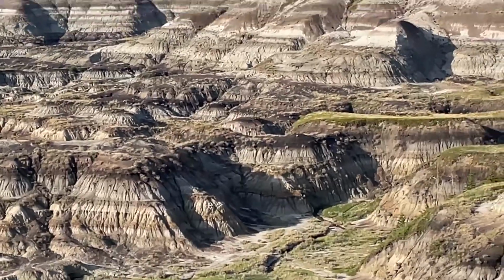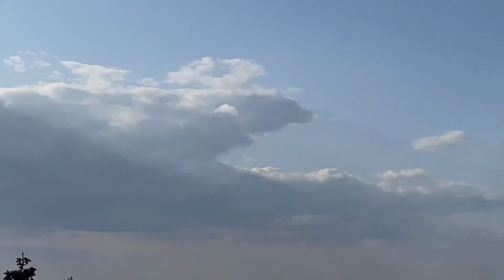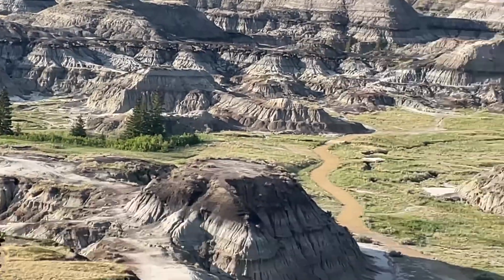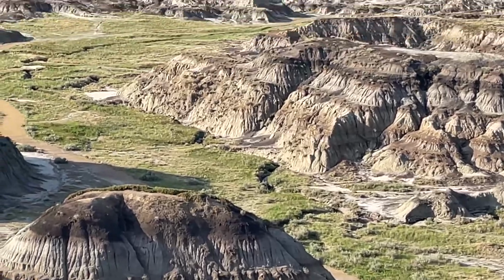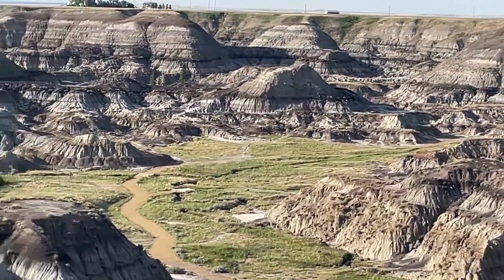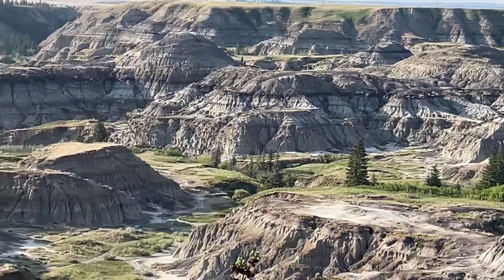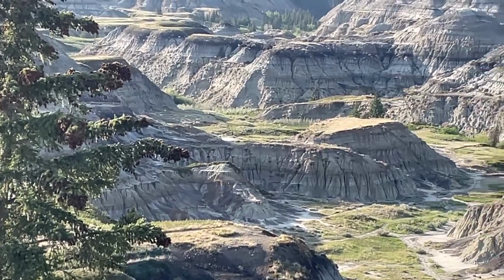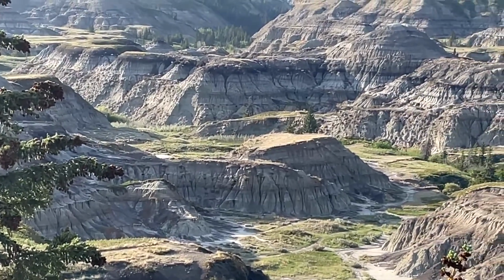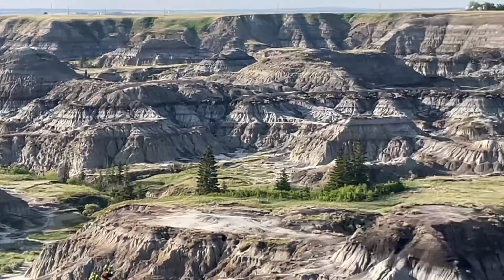Yeah, this is pretty cool. Yeah, so if it's not on your bucket list, but I'm going to keep saying this, it should be. Okay, that's enough panning. Just crazy how this is all formed.